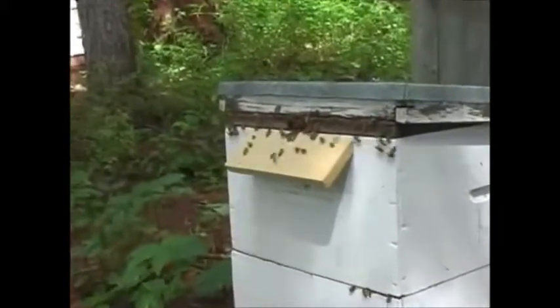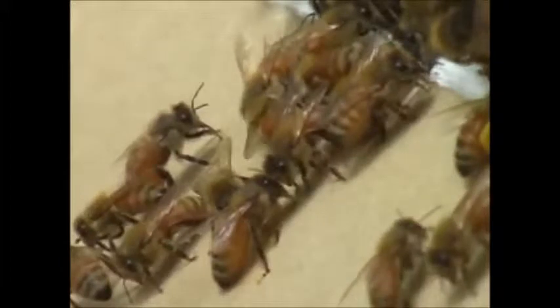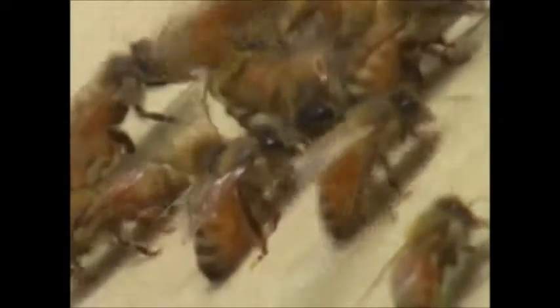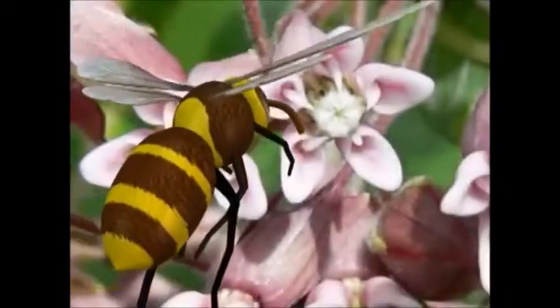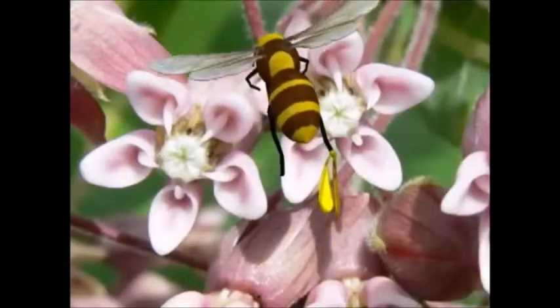Honeybees and bumblebees are important pollinators of milkweed. A close inspection of honeybees returning to this colony reveals that many are carrying milkweed pollinia. Other insects are not strong enough to pull the pollinia free and remain trapped in the flower. This pollination process is complex, and there remains some debate as to the actual mechanisms involved in making this happen.